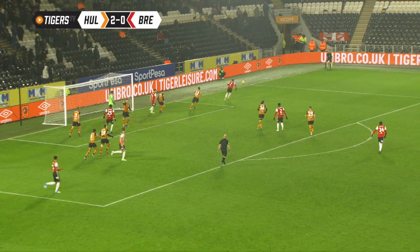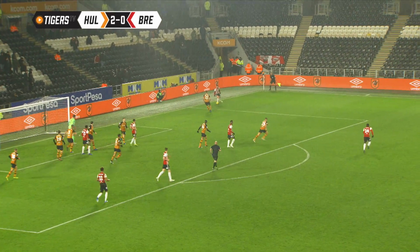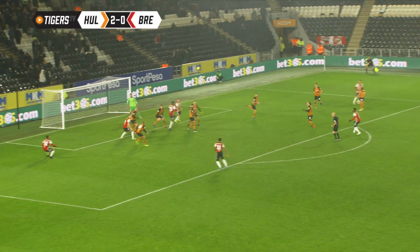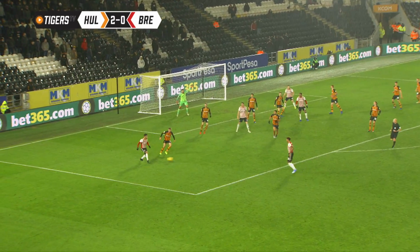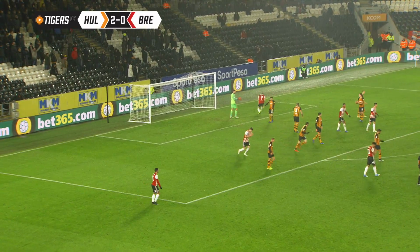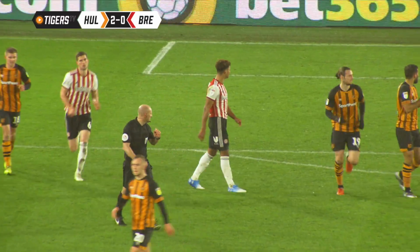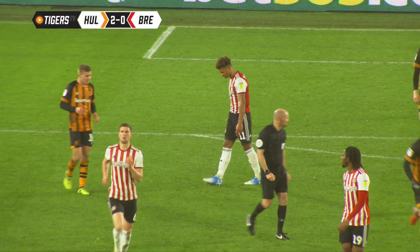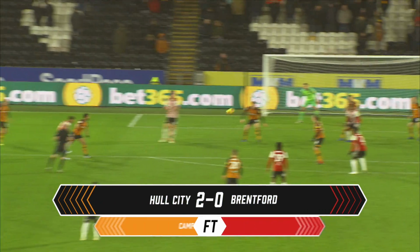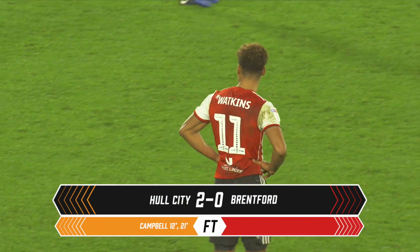No real necessary touch inside the penalty area, so Canos can maybe swing a ball in himself. Looks to bring it in. A little touch. Watkins. Not too sure if that was a shot or a cross. If it was a cross, it had too much power. If it was a shot, it lacked accuracy. A decent little touch down by Benrahma. Watkins definitely looking as though he was shooting there.